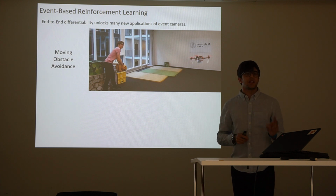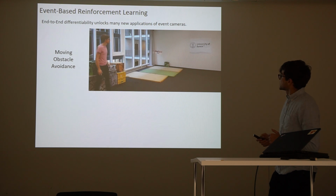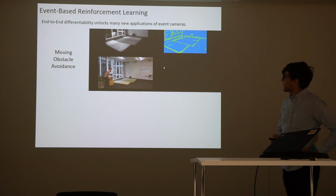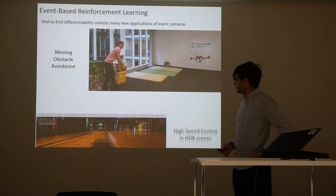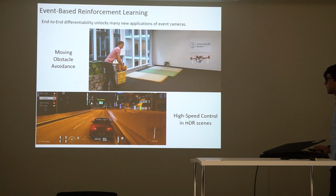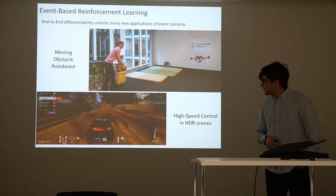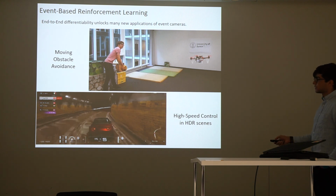But I think two areas will mainly benefit from it. The first one is moving obstacle avoidance, something like this. That's something that we already solved with classical methods, in a very model-based fashion. We are now working on doing this in an unconstrained environment, basically outside, using RL. Another area that could, in my opinion, benefit a lot is high-speed control in HDR scenes. So, for example, something like this, in which you have a car that is asked to drive fast through a track at night, and it sees some HDR environments, sorry for the video, for example, entering and going out of a tunnel.